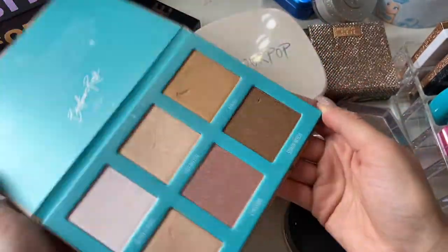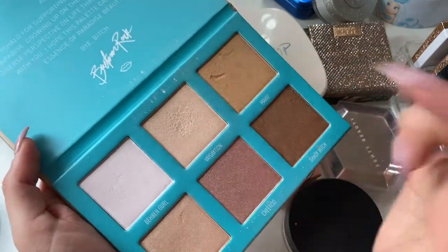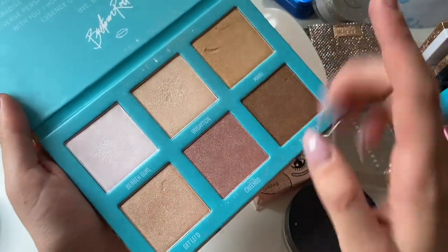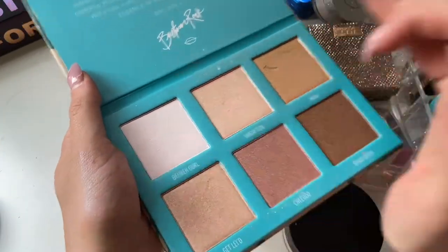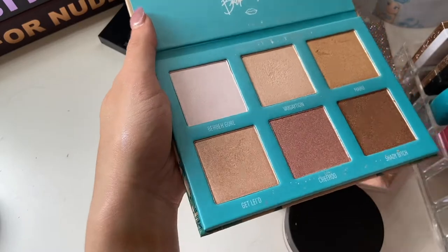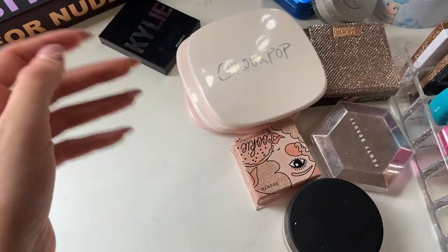The Morphe Bretman Rock Babe Paradise palette. I do actually really like at least three out of the six shades in here very much. So I'm going to keep this one for now. This one is so pretty. It's like this pinky reflect. I'm running out of arm space, but I'm going to keep this one.